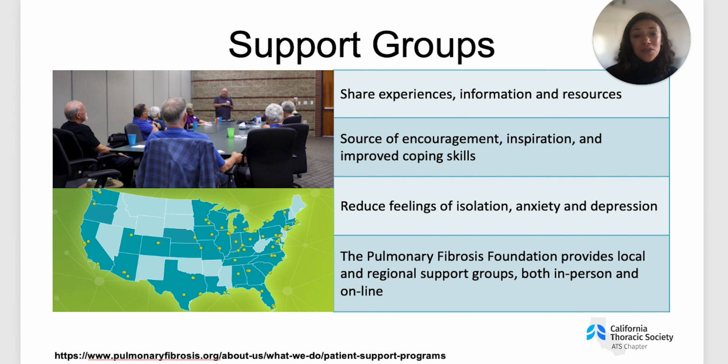But patients are a rich source of support for each other. They provide an opportunity to share experiences and information and resources about how to live and live well with this disease. It's a way to provide encouragement and inspiration, to help individuals cultivate coping skills, and it reduces the feeling of isolation, anxiety, and depression. And again, I want to highlight the incredible work here that the Pulmonary Fibrosis Foundation has done in establishing both local and regional support groups, and also making it possible for those support groups to be accessed both in person and online. Again, hopefully improving accessibility and availability to a broader ILD population.